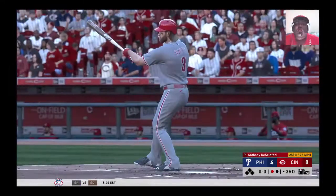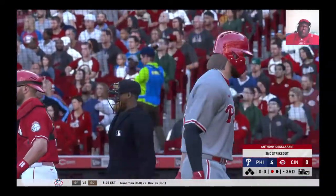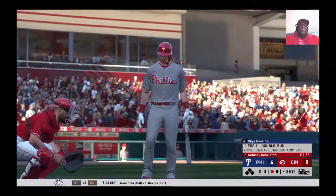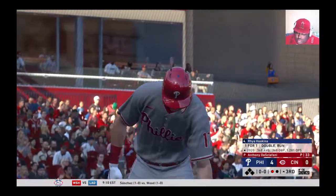Swing and a miss as he couldn't connect on the 2-seamer, and that's out number 1. The first baseman, number 17. So 1 gone here in the Philadelphia third, and that'll bring up Rhys Hoskins.